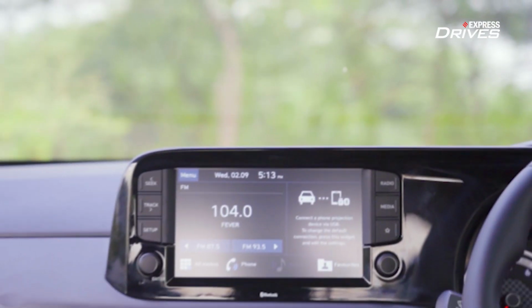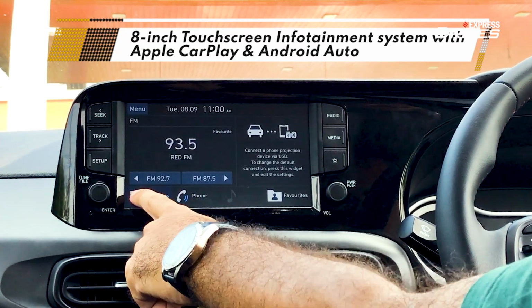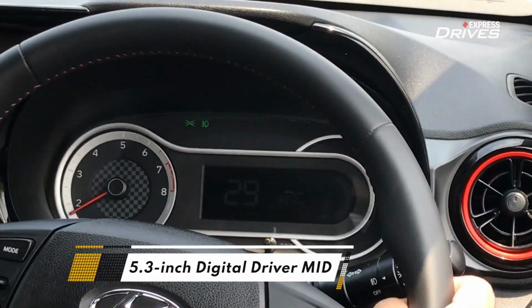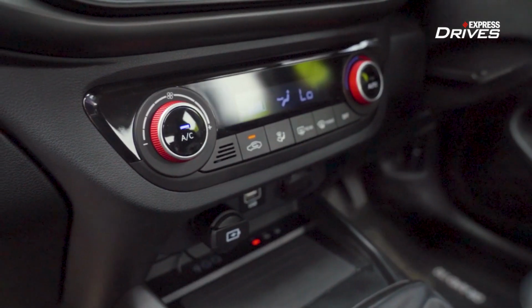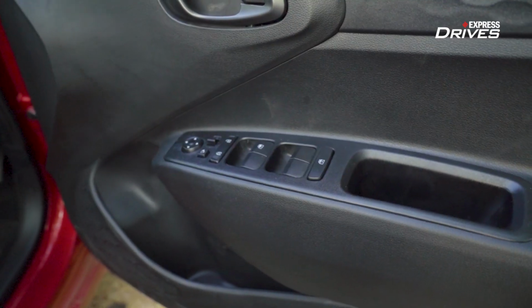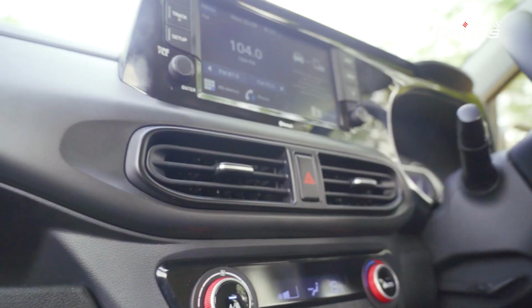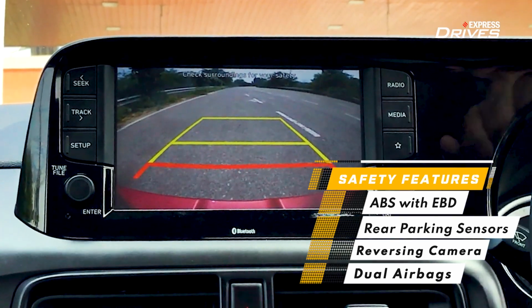The features list includes the tried and tested 8-inch touchscreen infotainment system with Apple CarPlay and Android Auto, the semi-digital instrument cluster, a wireless smartphone charger, auto climate control with rear AC vents, along with everything else you would find with the sports variant of the Nios, including the whole suite of safety features as standard.